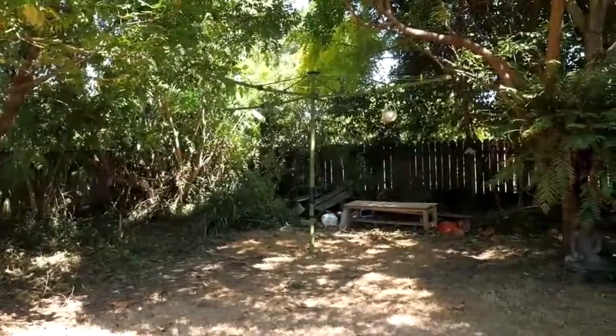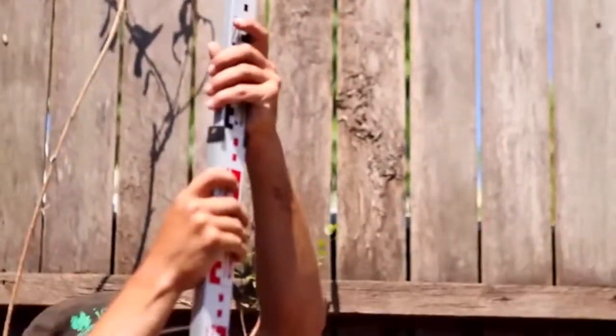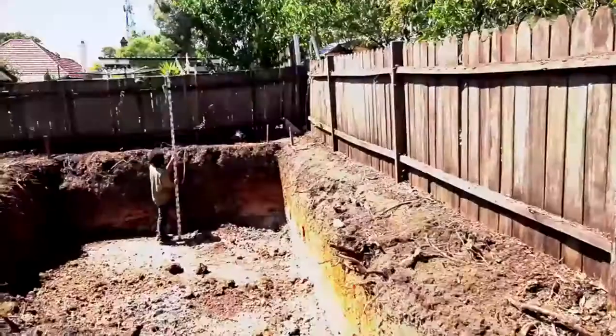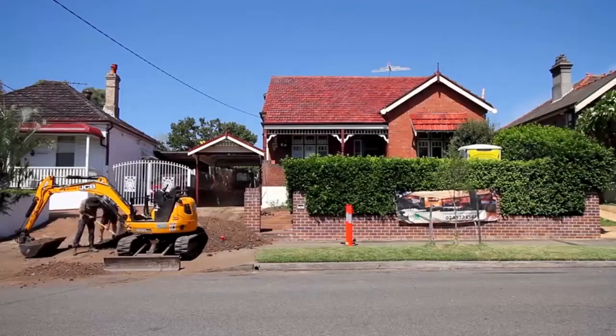From jungle to dirt pile, this garden is starting to take shape. A lot's changed since our last visit. Since finalising the plans with the clients and commencing construction, there's been a few bumps and changes. Chris updates us on the progress.